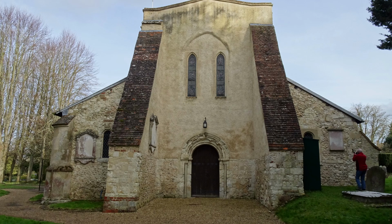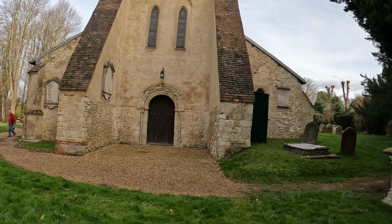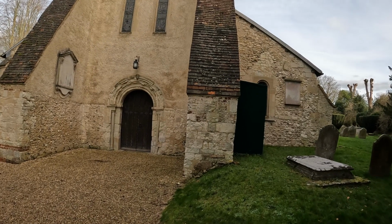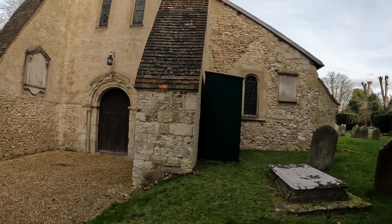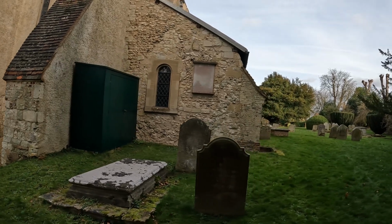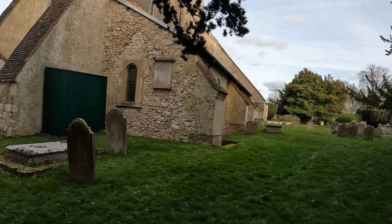Now an Anglo-Saxon church from the 9th century was built on this site of the current Norman church, and it was at the time of Alfred the Great who owned the manor.